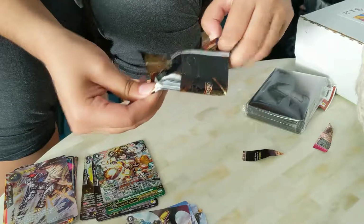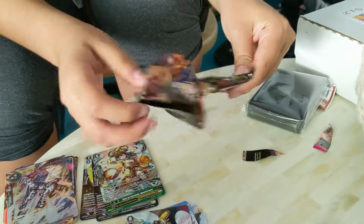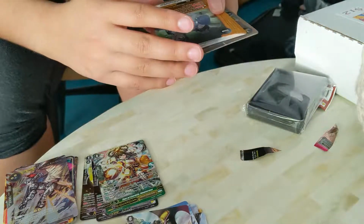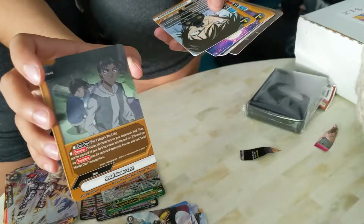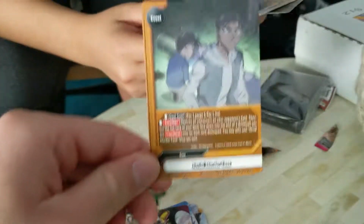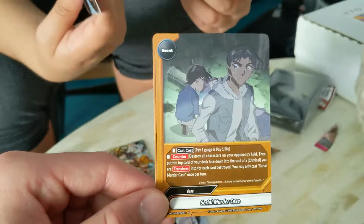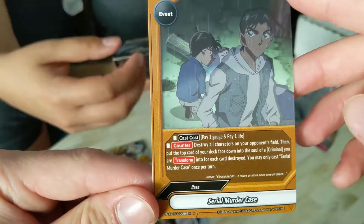All right, now this is from the Buddy Fight. I've never played Buddy Fight. I think I already said that. I don't know if the cards are going to be good or not. Serial Murder Case. It says event. Is it a game in one? Yeah, it's a card game. I know Case Closed is an anime, different from Buddy Fight, so I'm assuming this is a special pack release. Again, I don't know how rare these are.